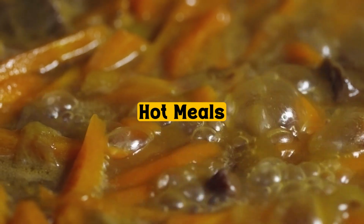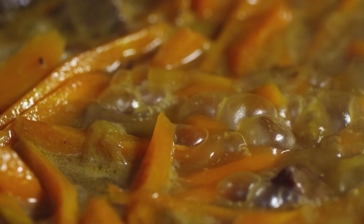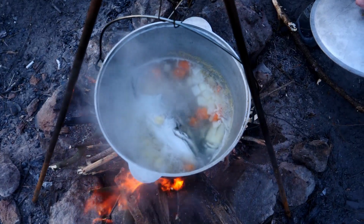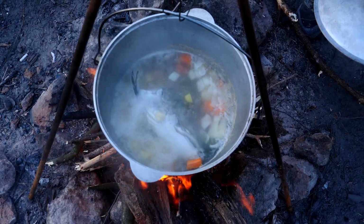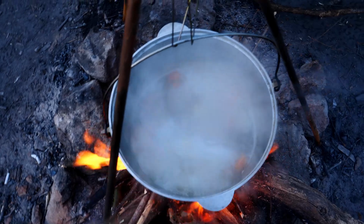Let's not forget hot meals and beverages. The Amish know that hearty stews, soups, and teas do more than nourish the body. They warm it from the inside out. A pot of stew bubbling on the wood stove not only fills the room with comforting aromas, but also adds warmth and humidity to the air, making the space feel cozier.